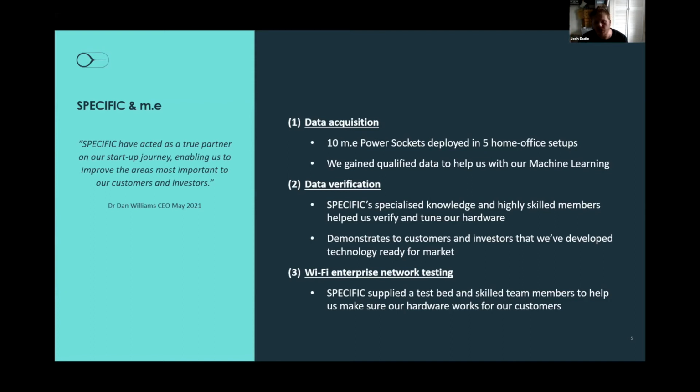And then the Wi-Fi enterprise network testing. Because obviously these home network setups we've had to go into for COVID, we're trying to transition into more enterprise-based Wi-Fi, and Specific have some great guys there who've been really helping us out in a really quite intense way to bring our product into an enterprise Wi-Fi solution, which we have now deployed as a result directly of that into other pilot customers who have enterprise Wi-Fi setups.